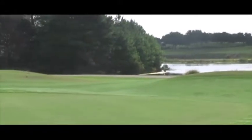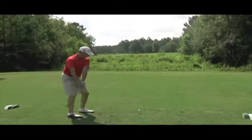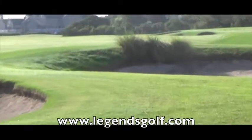Other than that, it's a pretty open course. You can kind of take advantage. It's just a shot maker's course. Yeah, I'd say 16. The last 3 holes are the toughest 3 holes we have out here. 16, 17, 18 are our toughest 3 finishing holes.